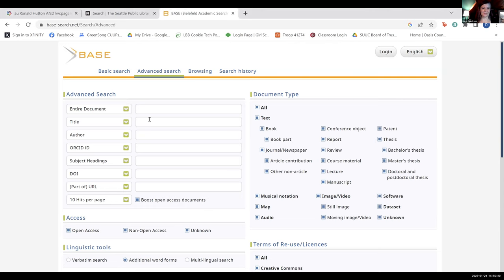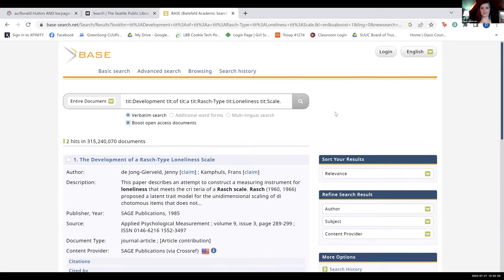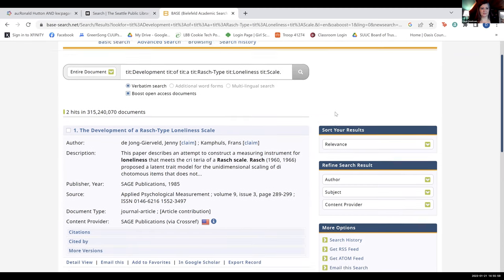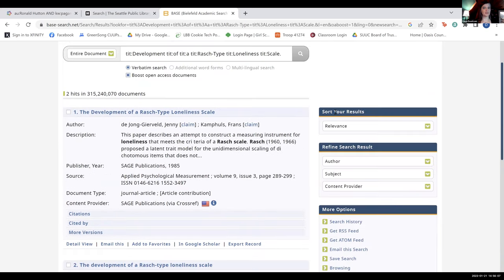All right. So here's a title. Development of the Rasch Type Loneliness Scale. This was an example. And we're in the advanced search. Okay, so one thing about these, often when you pull it up, you can see how there's one, two, and there's more below this, there's more documents with it. The first couple might not give you the full text, they'll go to the paywalled one, but there's usually a way to get around it.